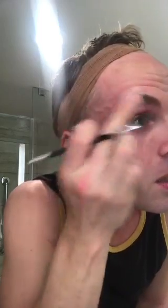I don't really like doing brows. In fact, I hate it. Mostly because they just become unglued all the time. But pretty soon, hopefully, these will not necessarily go away, but maybe soften up a little bit.